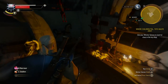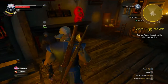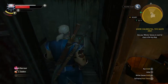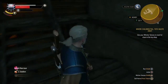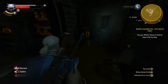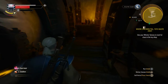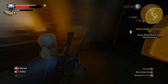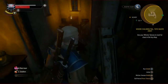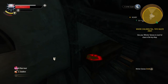I wasn't quite sure. I can hear like a music box. Sounds good. I guess we have to go back downstairs amongst all the creepy. I think it's actually a little bit creepy in here. It's cool, but it's creepy. Let's see, where do we have to look? So I'm not entirely sure. Somewhere around here. Use your Witcher senses to look for clues. What kind of clues? What kind of clues are we talking? Hopefully I'll find it in a minute. Oh, what's this? I found something. It was so tiny. How are we supposed to see that?